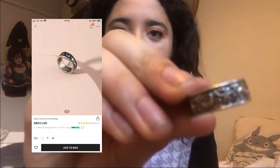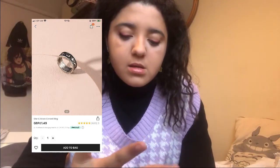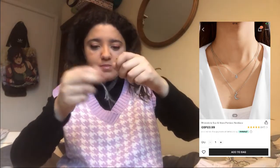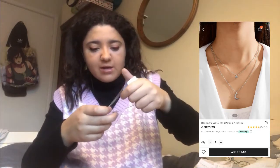Properly, but it's got like stars and a moon on it, but the camera won't focus, so I'll insert a picture. But it does kind of fit. But yeah, I don't remember ordering most of this stuff. Like, when did I put this in my cart? I don't know. But we have another necklace that has a star and a moon on it, but it's a bit tangled, so I'll have to untangle that to try it on.